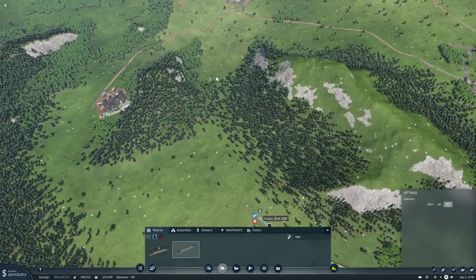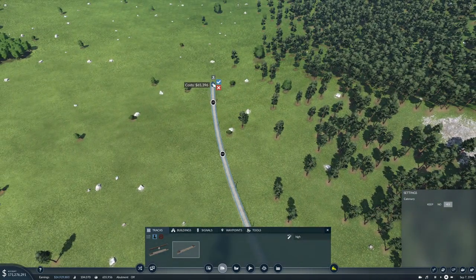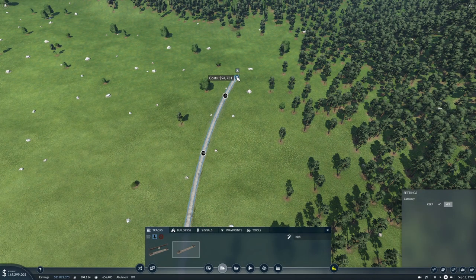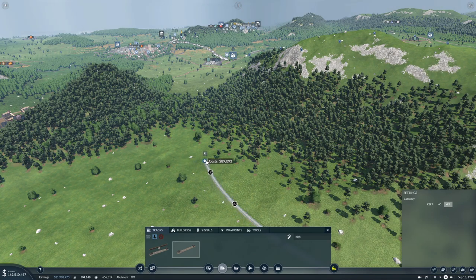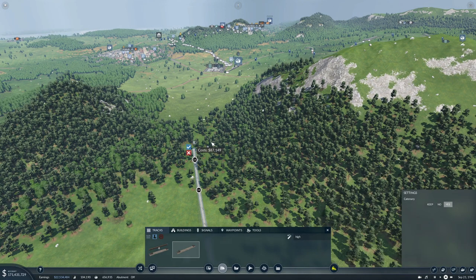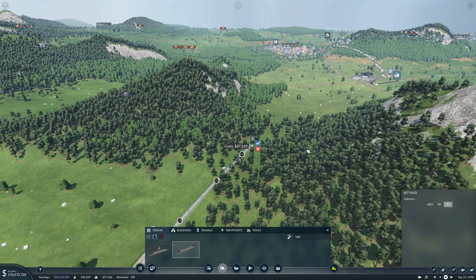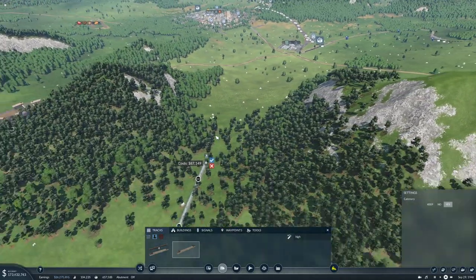And then come around. These do have catenaries, right? Yeah. Let's try and keep it at 200. But this almost works. We're gonna have to come down to 150 here. Okay, now there is quite an elevation difference here. So we might need to hug over here going down, which is fine.